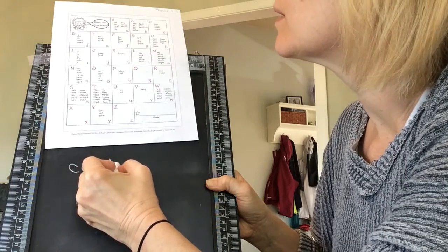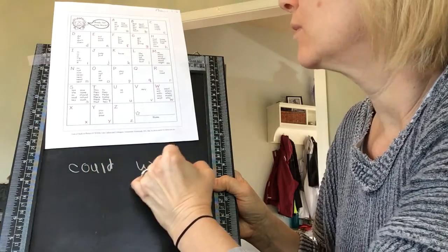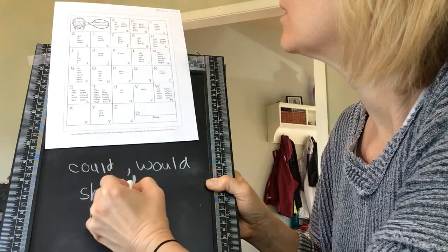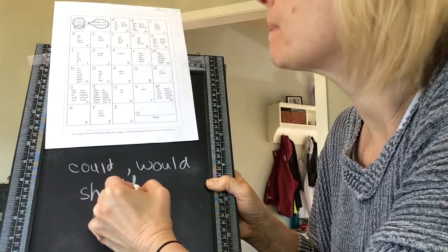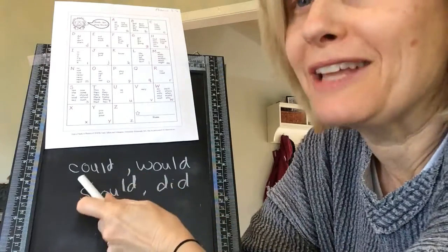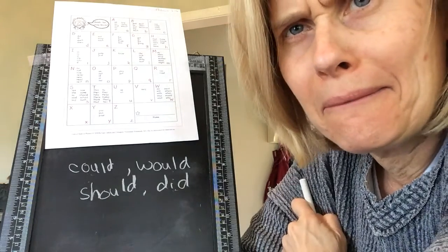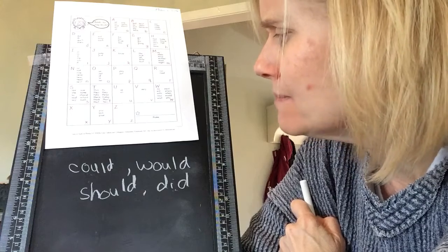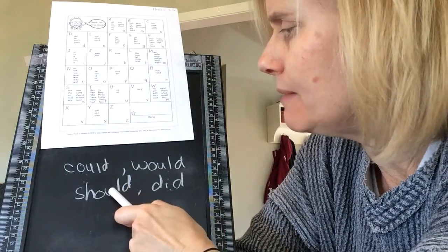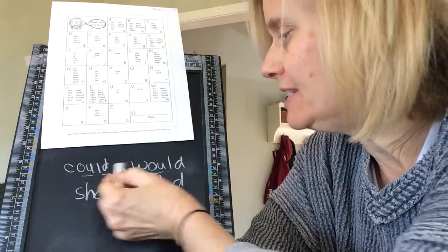Find another one here. And so it seemed like it was going to be O-U-L-D, right? Could, would, should, and did. But I added did in the end there. So what's the rule there? Huh. I have to think about that for a second. Is it the beginning letter? No. They don't all have the same number of letters. They don't all have the same letters in there. That's right. It's the last letter, D.